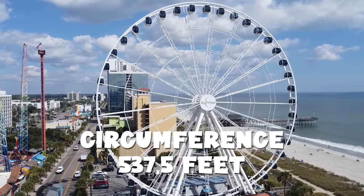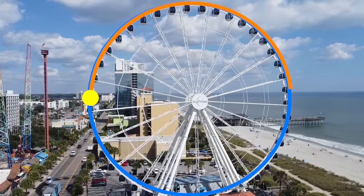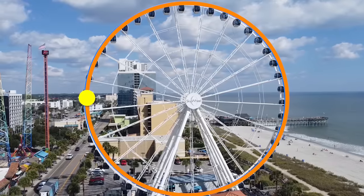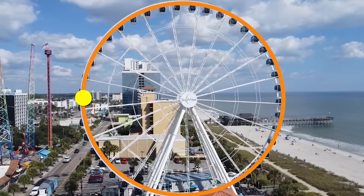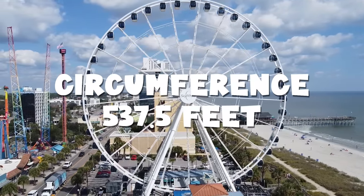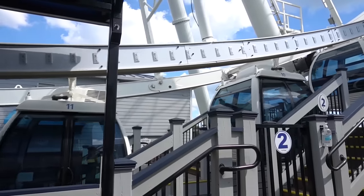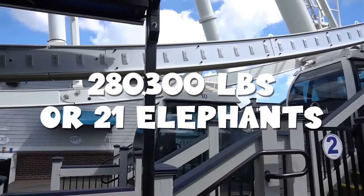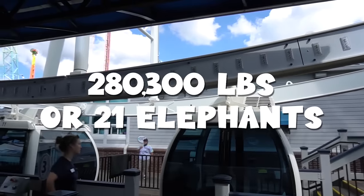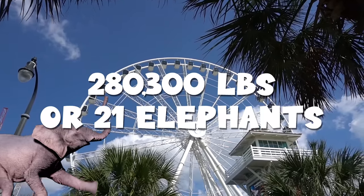What is circumference? Well, it's starting out on one point on the circle and going all the way around back to that same point. That's circumference. This one has 537.5 feet of it. And that's a really big circle. This Skywheel weighs 280,300 pounds. As much as 21 elephants.